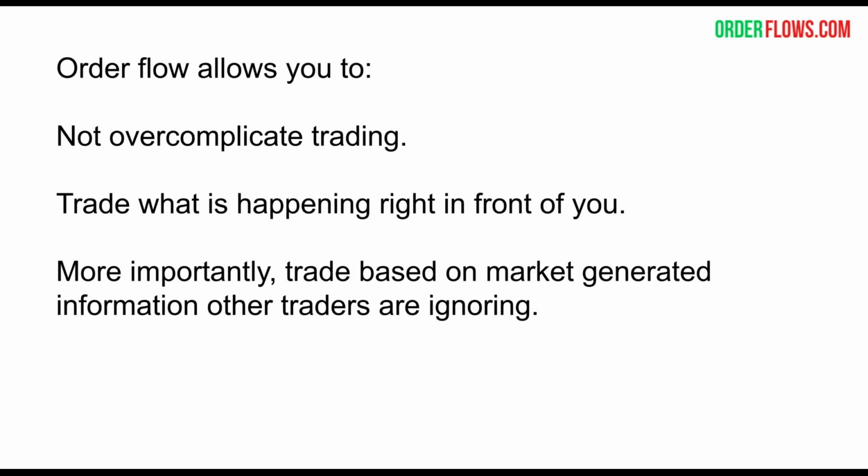It allows you to not overcomplicate trading, right? You got to trade what you see happening right in front of you. And more importantly, you trade based on market generated information that basically other traders are ignoring.